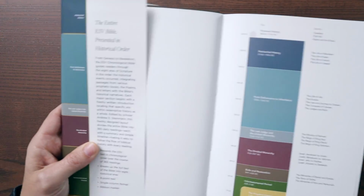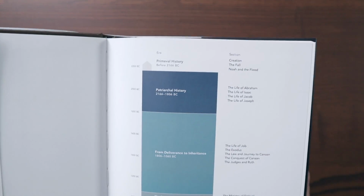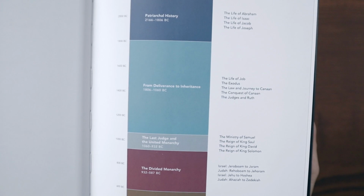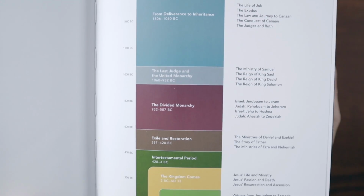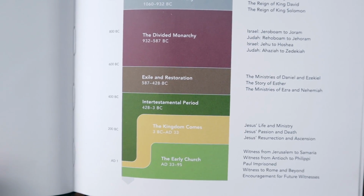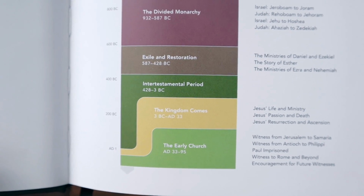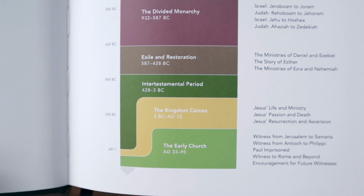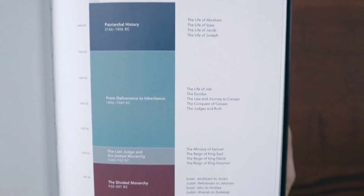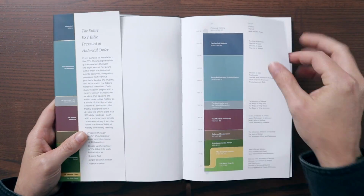Then here you get the different eras, so you can see it on the inside leaf here as well as the opening page. The eras they're talking about are primeval history, patriarchal history, from deliverance to inheritance, the last judge and the united monarchy, the divided monarchy, exile and restoration. The intertestamental period would be the books in that period, or the apocryphal books, which are not in this Bible. So the intertestamental period is not in this Bible. And then you get the kingdom comes and the early church. It explains all of the different books and things that are in each one of those sections, and it's going to go chronologically through the books of the Bible that way.